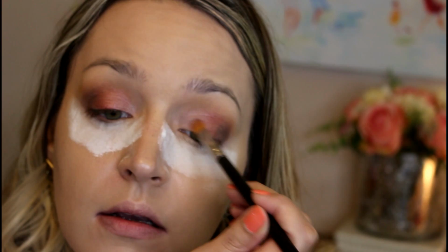I'm liking the brown, but this satiny shade in here did not go on as bright as I wanted it to be. It looks very muted. I'm gonna take a little bit more of that cranberry and just bring it in a little bit further. I don't really like how light it looks. And I'm actually going to take a little bit of this mauve-y shade and just blend a little bit of that into the crease.